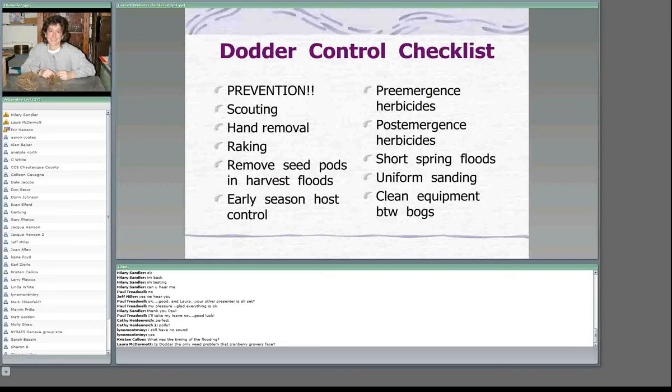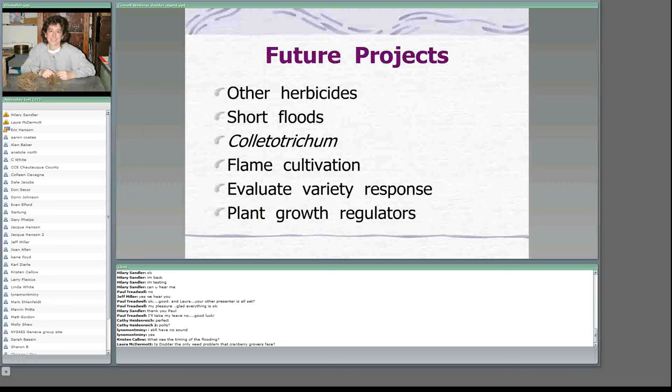And as I mentioned, some of our future projects, we're going to continue to look for other herbicides, do more work on short floods, pursue this whole Colletotrichum issue, and in conjunction with flame cultivation, see if these things work synergistically. We would really like to see if different varieties are more or less susceptible to dodder than others, and we don't really know. And we've also initiated some work looking at different plant growth regulators to see if they could help abort dodder seed production, which would go a long way to helping us manage this pest.